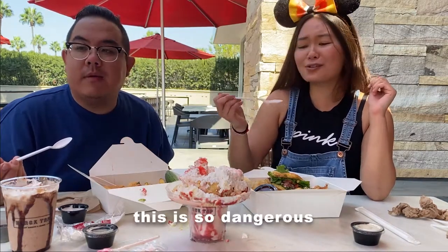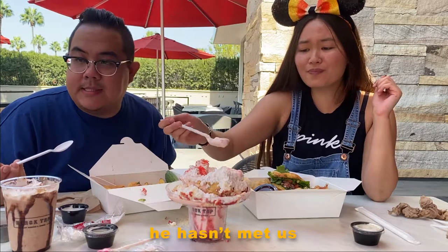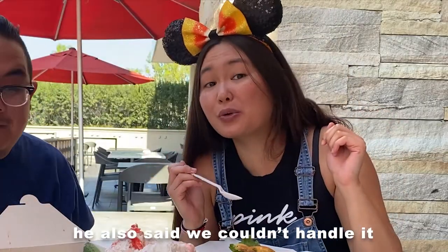This is so dangerous. The guy at the front said, this is a massive shake. He hasn't met us, but this is delicious. I'm a huge strawberry fan. I love how much whipped cream is on here, actually. He also said we couldn't handle it. He doesn't know us. Nope, he doesn't know me and Andy.